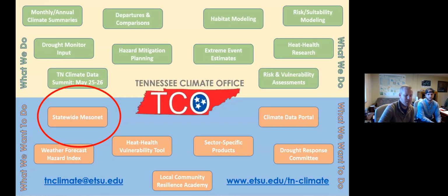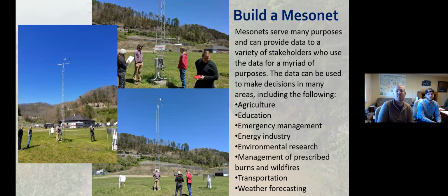The other thing that we're working on going into the future that we see as really helping us with drought monitoring and improving what we can do and provide is to build a statewide mesonet. What that involves is a research grade weather station that looks like this. This is an example in Kentucky, Southeast Kentucky. We went to one of their stations a few years ago to see how they build them, how they maintain them, and just to kind of get our hands and eyes on the sensors there.